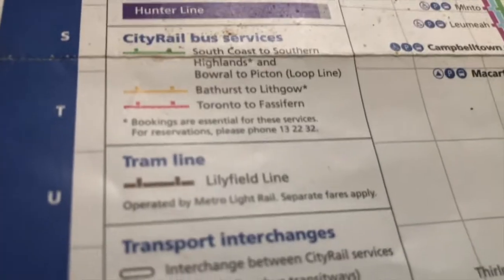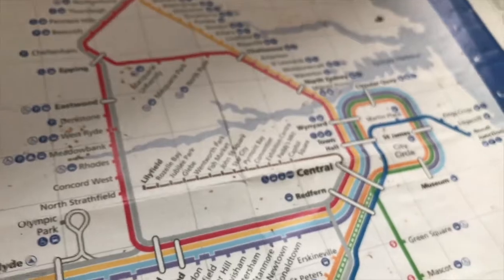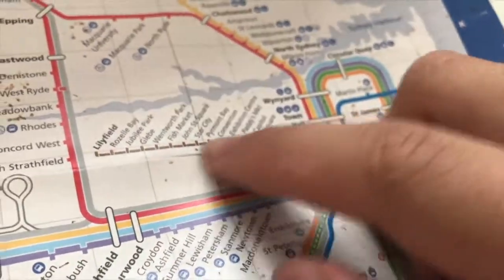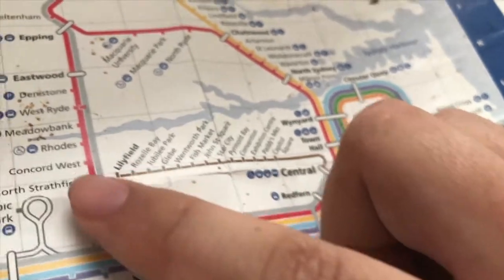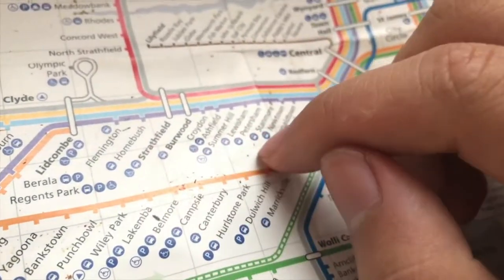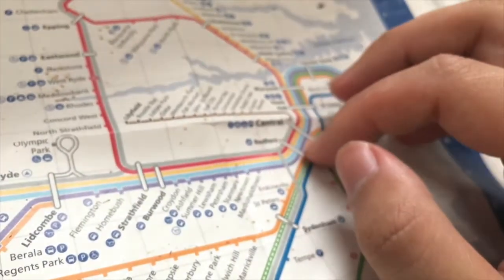And directly below again is the Lilyfield Line, operated by Metro Light Rail, separate fares apply. You can see from Central to Lilyfield, which will terminate. This normally terminates at Lilyfield when the light rail extends to maybe Dulwich Hill, and also when the monorail was demolished in July 2013.